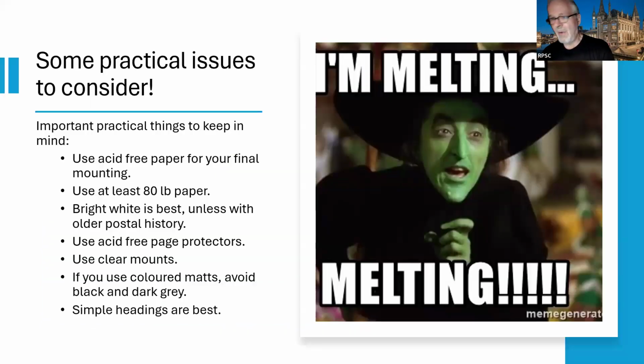Some practical issues now. You have to be very careful with mounting your exhibit. So I just have a few basic things to look out for. Number one, use acid-free paper for your final mounting. Now, I know some people will say use acid-free paper for all of your mounting, and that's true. But if you're going to leave your exhibit mounted, you want to make sure the paper is acid-free. Now, most paper today is, but you want to look for archival quality paper. I use 80-pound paper, which is very thick, almost cardstock, because it supports the things on the page really well. I like bright white best for my exhibits.